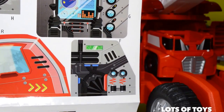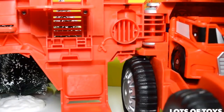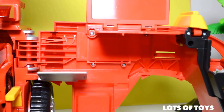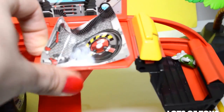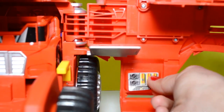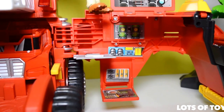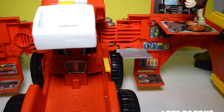We can also customize the inside of the vehicle with these fun stickers. We have instructions where to place them. There's a screen that flips open here, and we need to add the sticker. This is the control panel. This flips over, and then we have another sticker here. This is an awesome control panel, and Cody can go to the top to check on the controls. Make sure everything is working properly. What an awesome set!